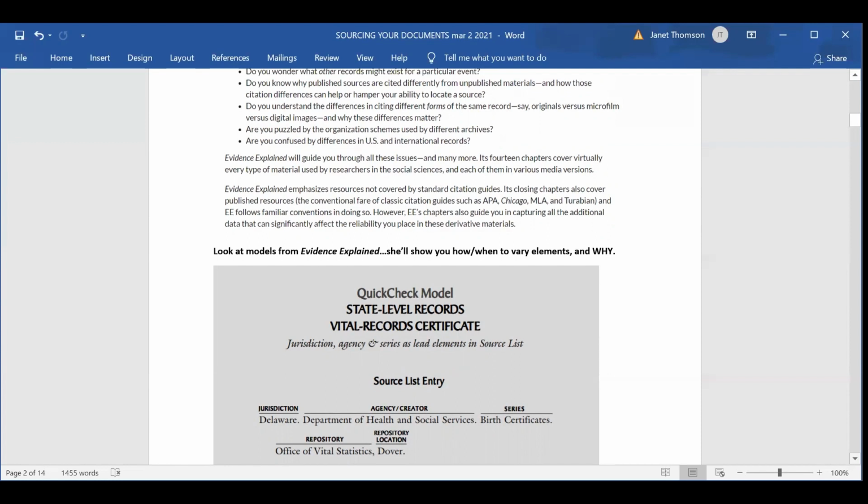The differences in citing different forms of the same record. So you've got an original of a birth certificate. How different is that from a digital image? And why those differences might matter, say when you're attempting to get something like a record for your life. Let's just talk about the smart ID that we've got today. There would be a big difference between an original versus a microfilm versus a digital. You'd want to have something that recorded that it was originally from the county and it was signed off by that county.